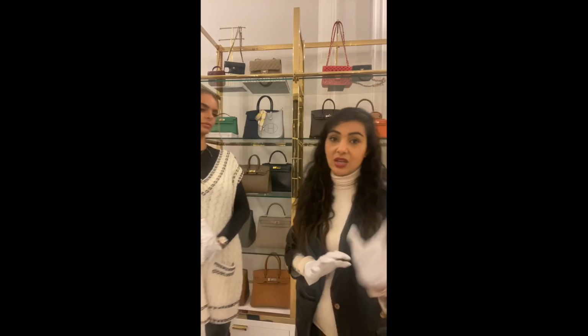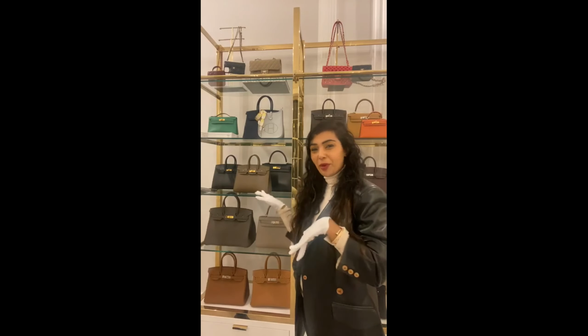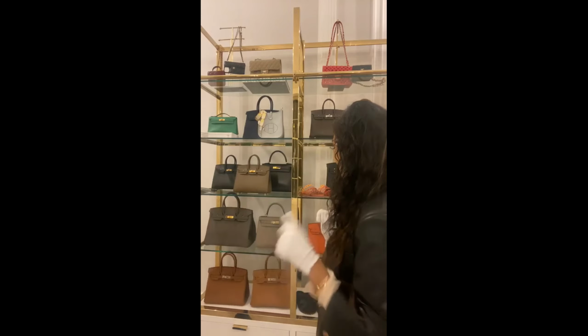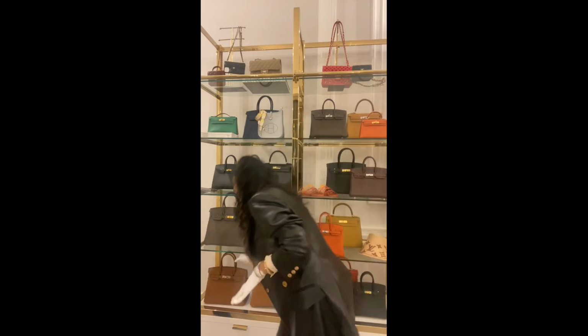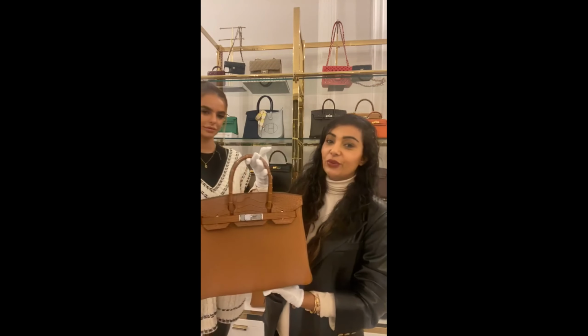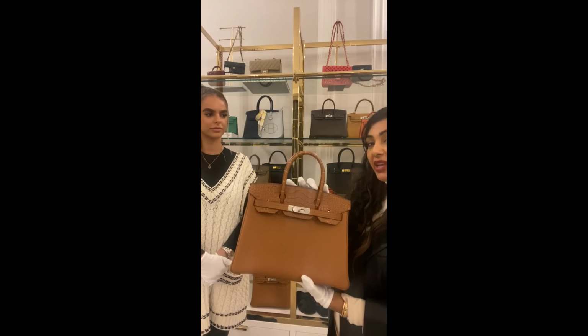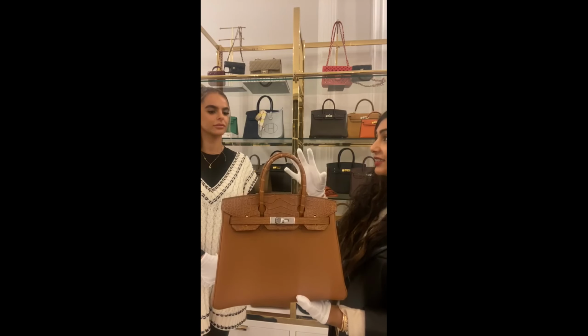opinion via images. So going off on topic here, but not off topic, because we're still talking about Hermès bags. Now, there's one bag that I want to show you that actually is no longer available, and that is this beautiful gold touch Birkin. What does a touch Birkin mean? It means it's got a touch of alligator on the bag.